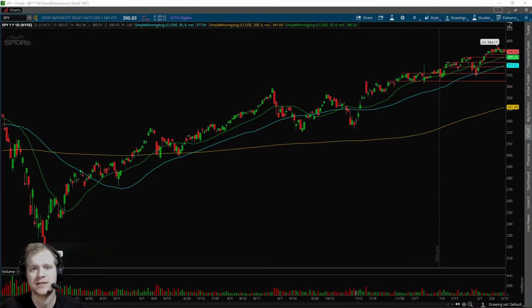So my plan here is to walk through, first of all, our opinions on the stock market going into this week, what you need to be looking out for, the levels we're watching, and then I've got about 24 stocks, both for day traders and for swing traders, that I think are setting up really nicely for some breakouts.